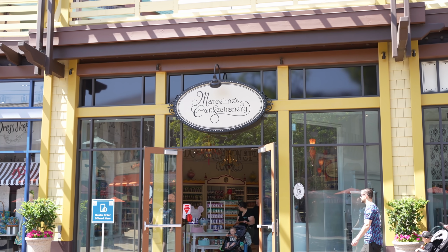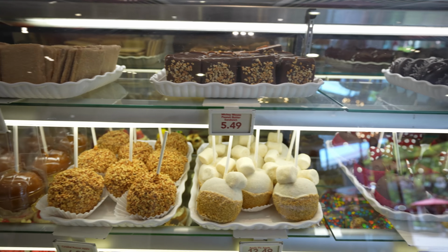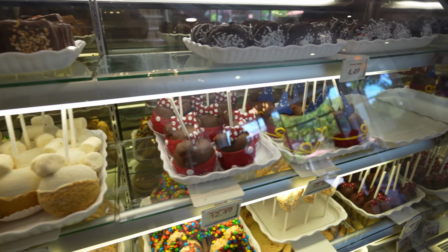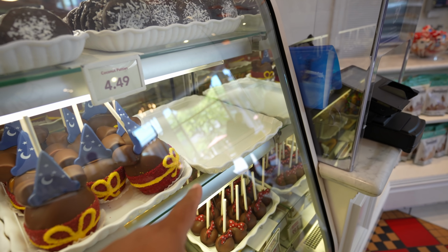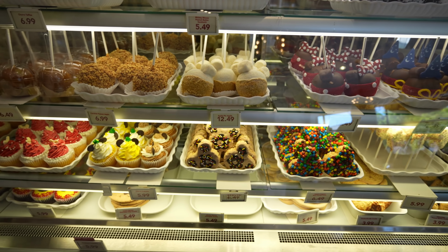So we ended up leaving World of Disney, and you guys already know, we ended up buying the pins. I got the Obi-Wan Kenobi one and the Darth Vader one. But anyways, I think our next stop is going to be Marceline's Confectionery, because I want to see if they have any new Star Wars treats. So it looks like that's a no. They are making more Grogu apples, I saw in the window, but looks like that's the only Star Wars themed treat that they're going to have in here.